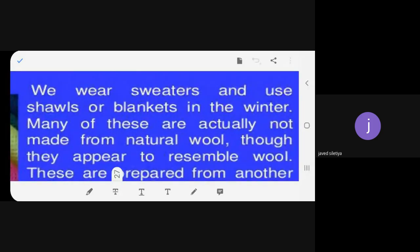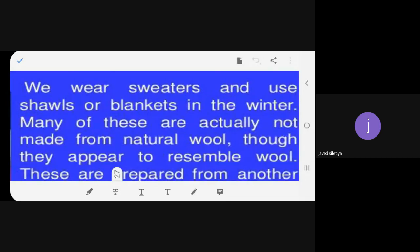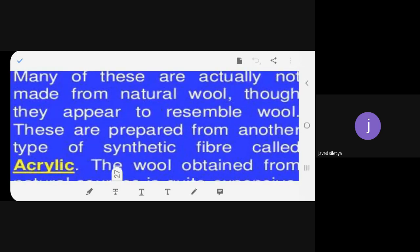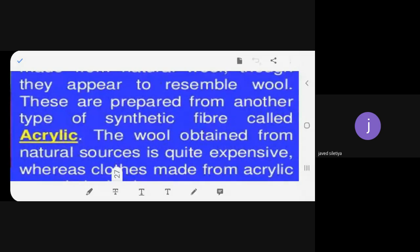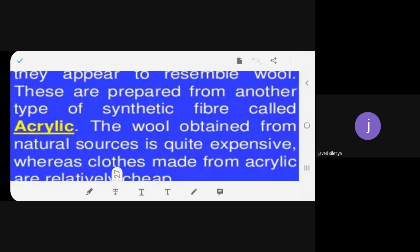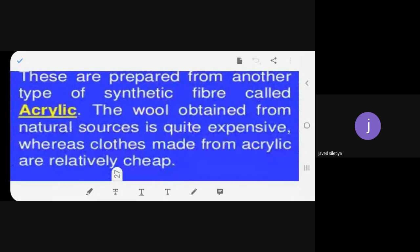We wear sweaters and use shawls or blankets in the winter. Many of these are actually not made from natural wool, though they resemble wool. These are prepared from another type of synthetic fiber called acrylic. The wool obtained from natural sources is quite expensive, whereas clothes made of acrylic are relatively cheap.